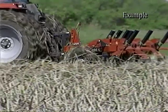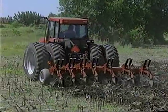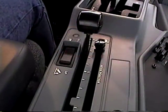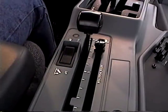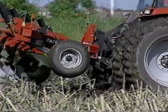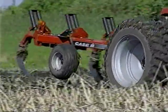And here's another new performance feature that all farmers will like, our new end-of-row function. This new feature automatically shuts off the MFD and differential lock when the hitch is raised to 90% of its set height. This makes turning easier.